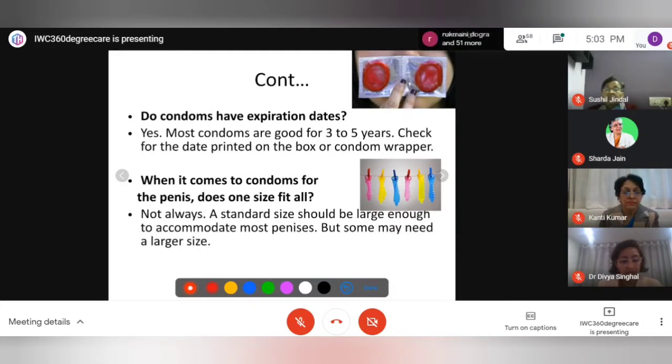When it comes to the condom for the penis, does one size fit all? Definitely not. This is not a very correct statement, but by and large it is a free size. Free size fitting is mostly permissible for all kinds of penis. But if you go to African countries, African men have a larger penis, so there are condoms available in larger sizes or smaller sizes.